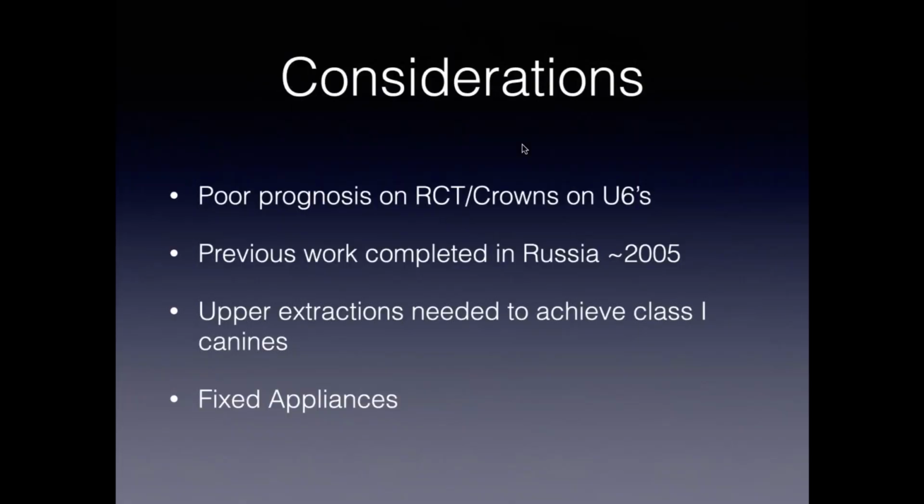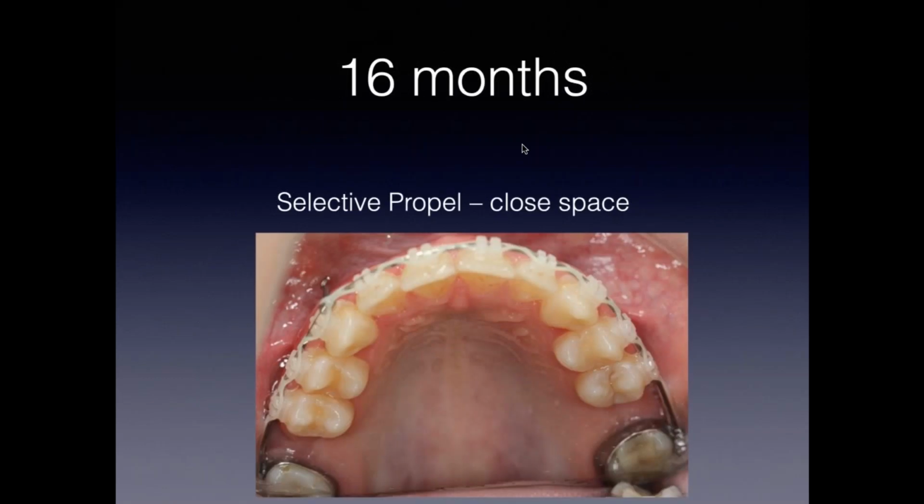Because of the poor prognosis on those teeth, the crowns had overhangs. She was symptomatic on one of them. We decided to take out the molars and leave her with a better overall oral health situation. So this is 16 months into treatment, and I had 12 millimeter spaces, both on the right and left side on the upper to close from those molar extractions. So I was protracting the upper second molars, which are big teeth, to close a big space.